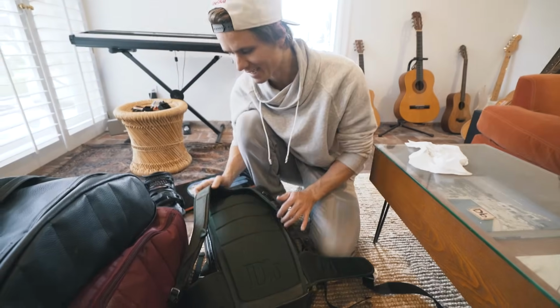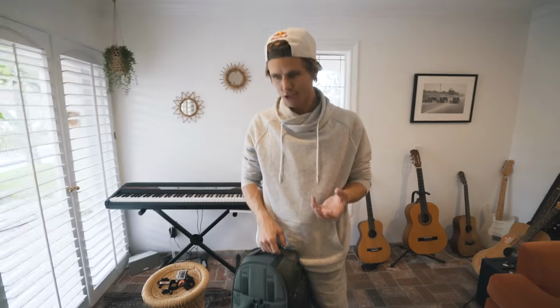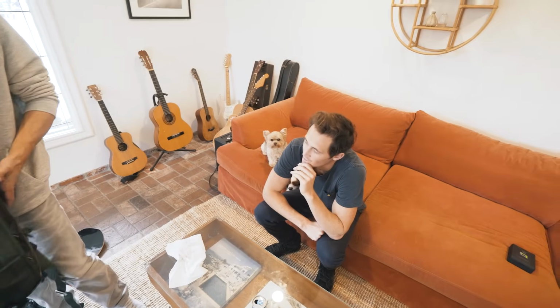One of the things I wanted was a ski pack that looks less technical. If I wanted to take this and fly to the mountain with it, I didn't want it to look like a super hiking bag. I wanted it to look like something Riley would wear. Would you wear it? I would absolutely wear it.